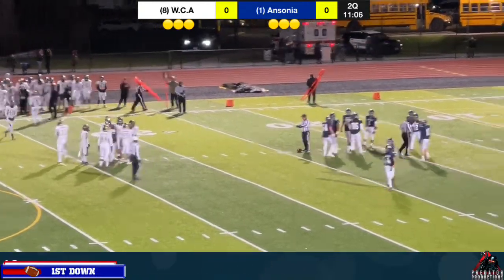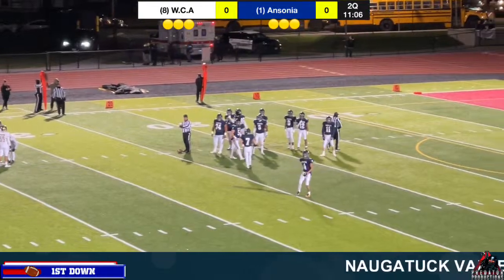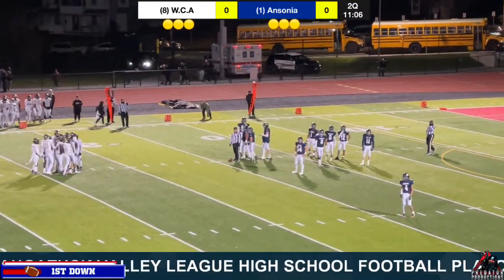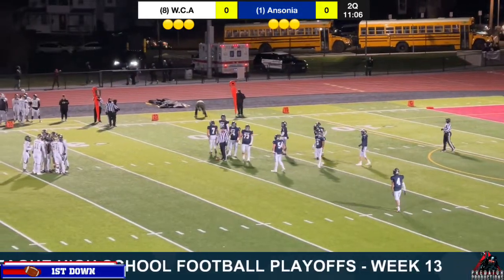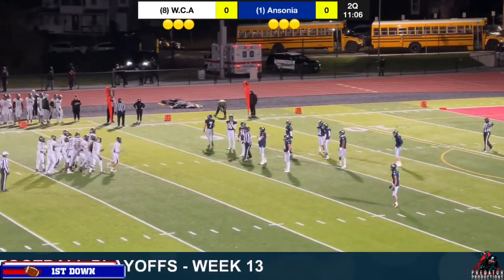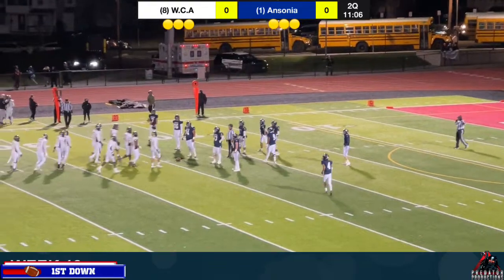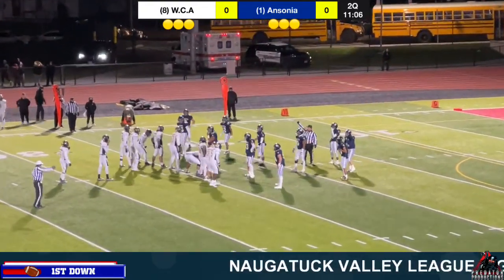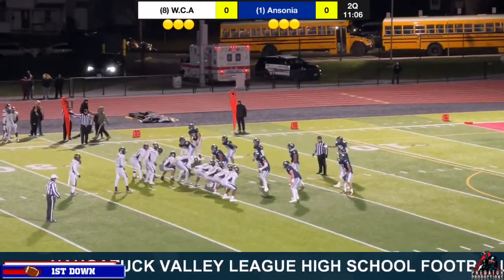Got a golden opportunity here. Spartans are going to have a first down, first and 10 from the Charger 24-yard line.